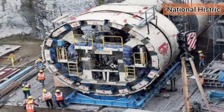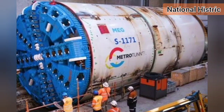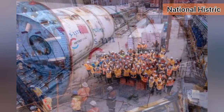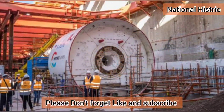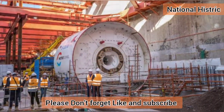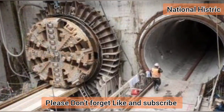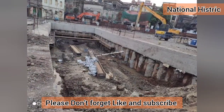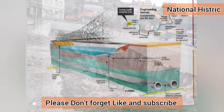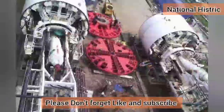The section between Howrah Maidan Metro Station and Esplanade Metro Station has been built by AFCONS-Transtunnelstroy JV team. Two tunnel boring machines from Herrenknecht are being used to dig the tunnel. This section passes through the Hooghly River for a distance of 520 meters, approximately 1,706 feet 0 in. The section under the river is at a depth of 30 meters, approximately 98 feet 5 in, roof to ground distance, whereas the average roof to ground distance is 17 meters, approximately 55 feet 9 in.